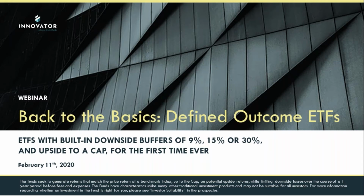into a better understanding at a high level of what defined outcome ETFs are.